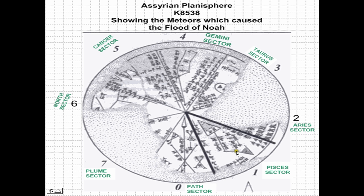But back to the Pisces sector. If you notice closely, there are these dots. 1, 2, 3, 4, 5, 6, 7. These 7 dots represent the 7 planets that we have today. Jupiter and Mars, Venus, Mercury, etc.